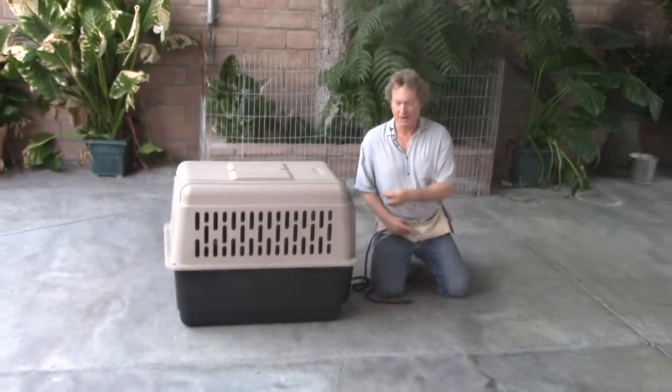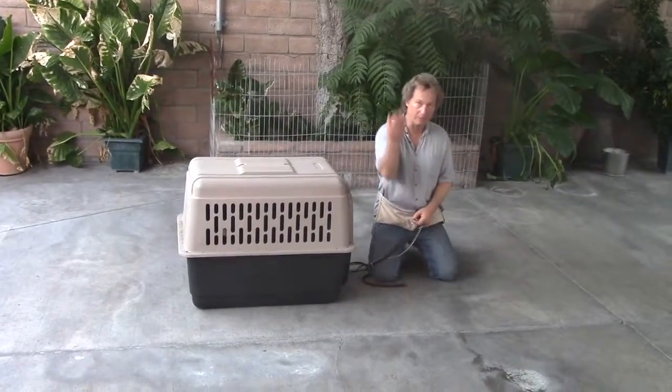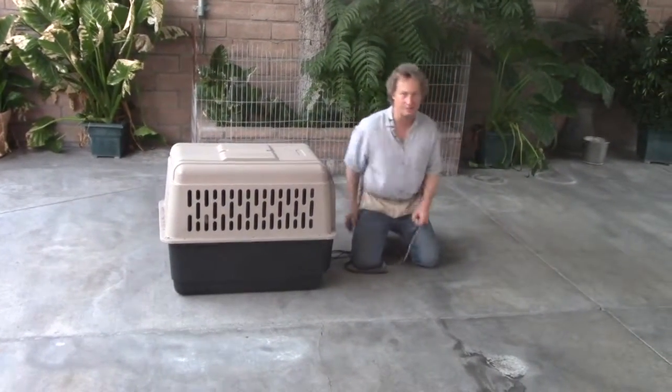So he goes in the crate that way. You saw he had to wait to be allowed to go in there. I did the same motion of go, but I just had a piece of chicken and I threw it in as I made that motion.